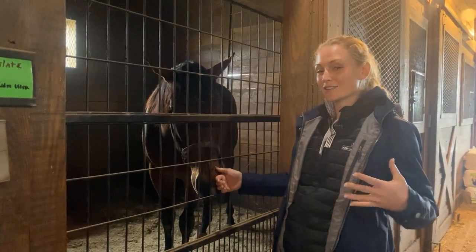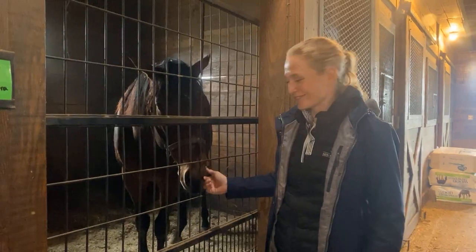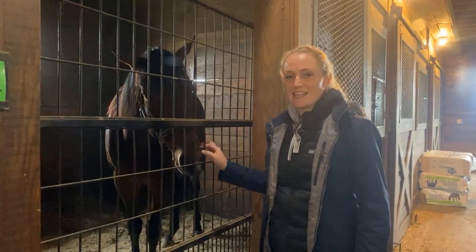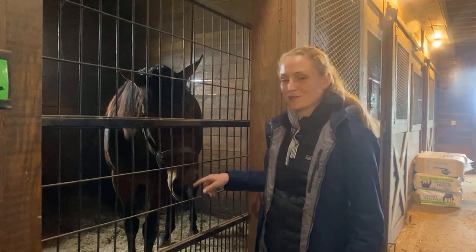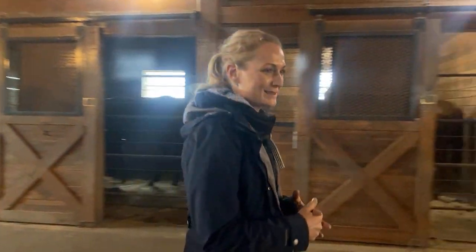He just had a little more heat and a little more spice to him when he came right off the track, and he's just really soaking this all up now. He's a really good boy. And Annihilate is healing from a sesamoid fracture, but he's doing really well, and we're really eager to see how he comes along in his rehab process.